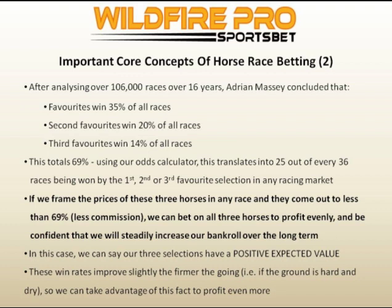Using our odds calculator, this 69% translates into 25 out of every 36 races being won by the first, second or third favourite selection in any horse racing market. If we frame the prices of these three horses in any race and they come out to less than 69% less commission, we can bet on all three horses to profit evenly and be confident that we will steadily profit over the long term. In this case, we can say our three selections have a positive expected value.